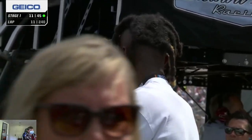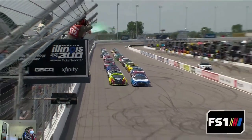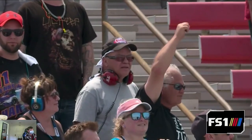Chase Briscoe has led the first 10 laps from rookie Austin Cindric. Julio Jones having a big time as racing is in St. Louis, NASCAR Cup style.